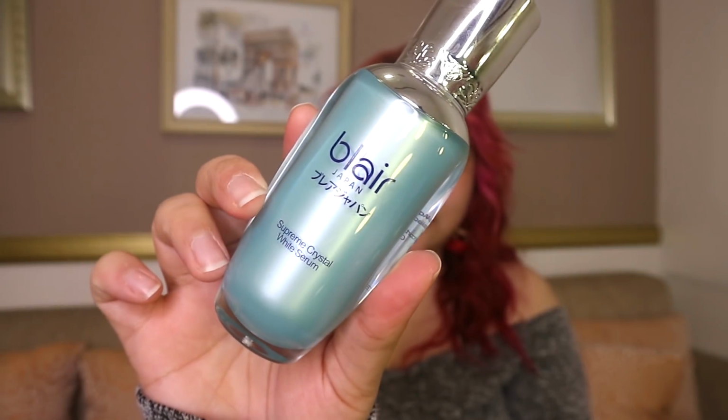First off, I want to try the Blair Japan Supreme Crystal White Serum. Since I don't have anything on my face, I'm just going to put it. Wow, it smells really good. I also have some of my makeup with me so I can complete the look because they don't have foundations yet. So I'm just going to use what I have.